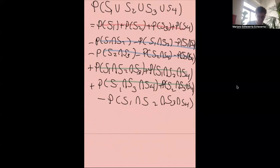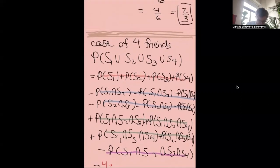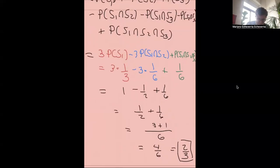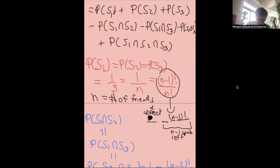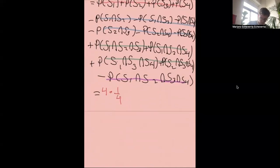And this is the new one, because now you have 4 friends, but this gives you 4 times the probability of what? Now it would be the red one: 1 over n, so 1/4, minus how many terms are there? There are 6. 6 is just because it's 4 choose 2, if you want to know. So this is really 4 choose 2.